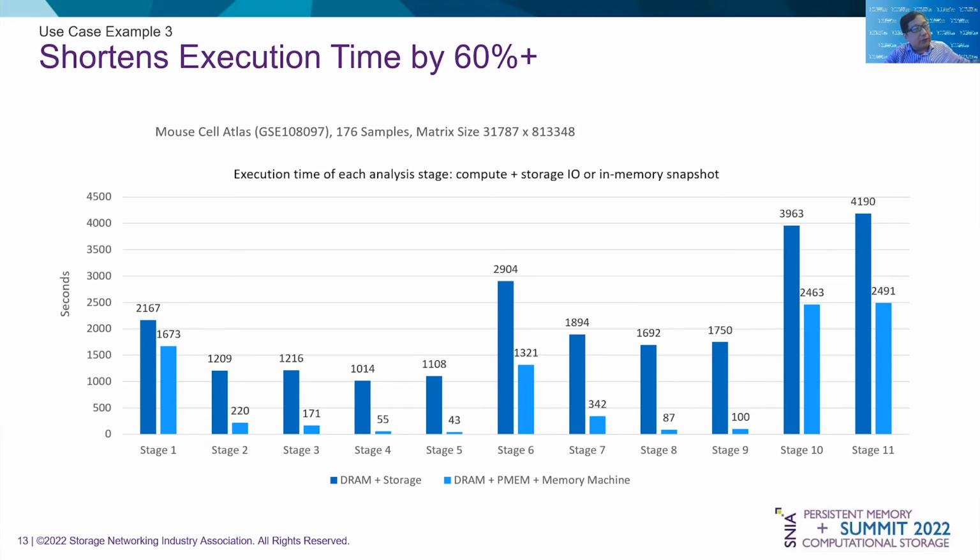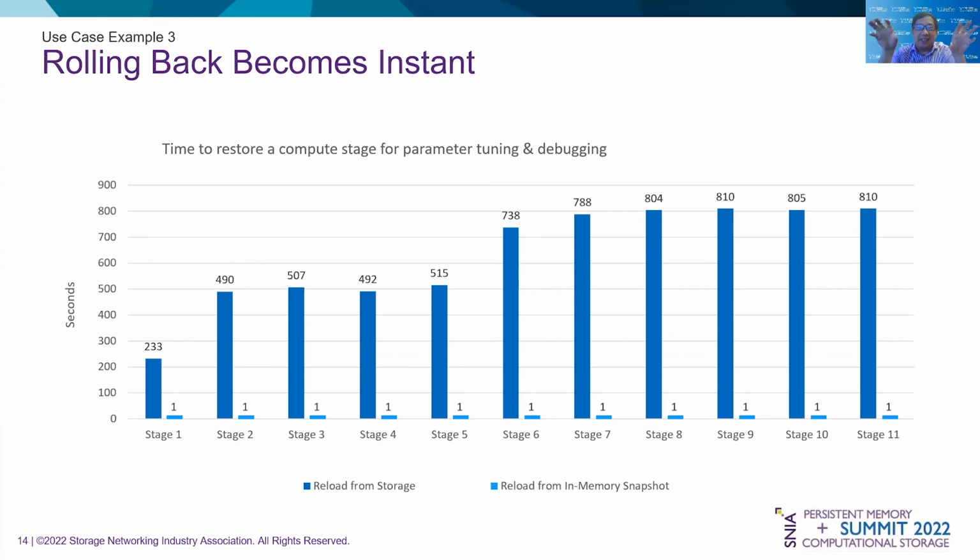And this is if you just run it forward from stage 1 to stage 11. What is an even more dramatic improvement to productivity is if you need to roll back. Before, it took 10 to 15 minutes to roll back because you needed to load that checkpoint from storage to rerun it. Now it just takes 1 second for you to roll back to any of the previous stages, load that snapshot, and run it again.